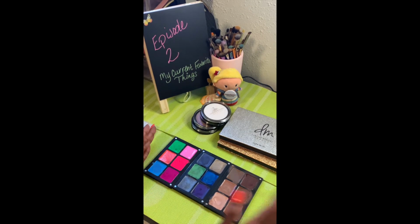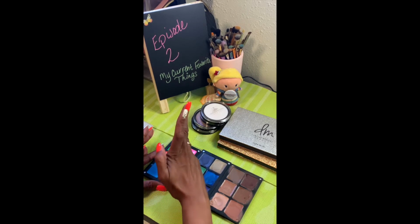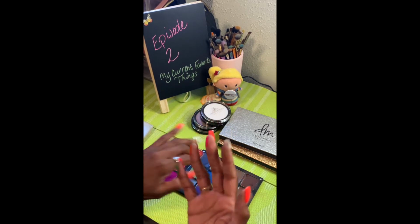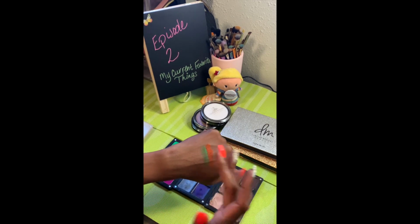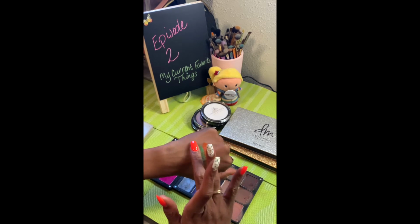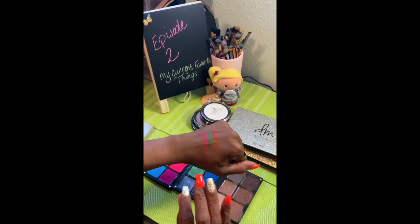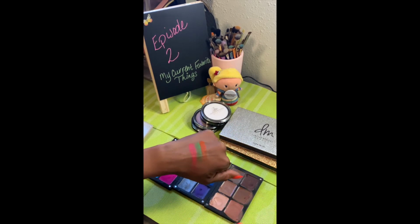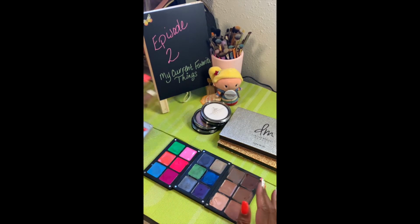They're definitely getting used. The Vivids, I use mostly for eyeshadow primers, but you can use it on the lips, on the eyes, anywhere. Here's some swatches of the Vivid. Now, the thing with these is they don't super set, but you can set them with powder and they don't lose any of their lasting power.